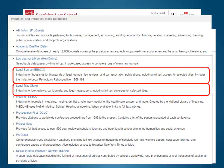When you find an article, either retrieve the full text of the article from the database, or if the full text is not available in that database, try entering the name of the journal you're looking for in either the SARA catalog or in the Find a Source tool that we already discussed, and then you'll be able to see if the library has access to the journal.